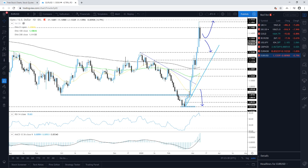I hope you stay careful, as like I said, this is a very interesting, if we can call it this way, situation in the market right now. So be very careful, have your stop losses in place.